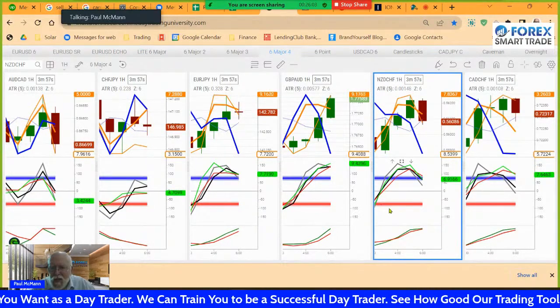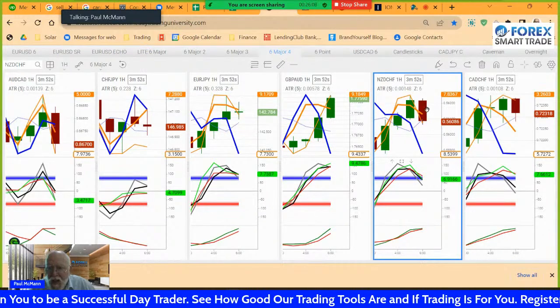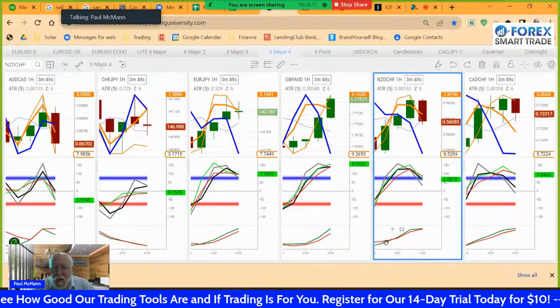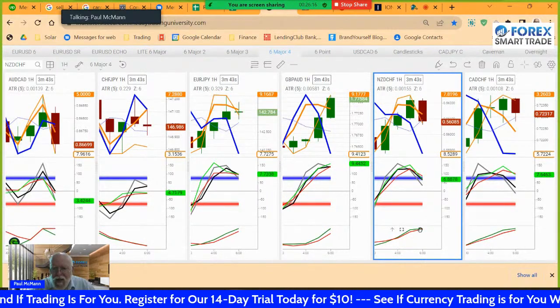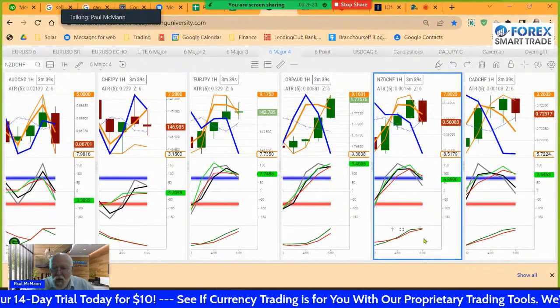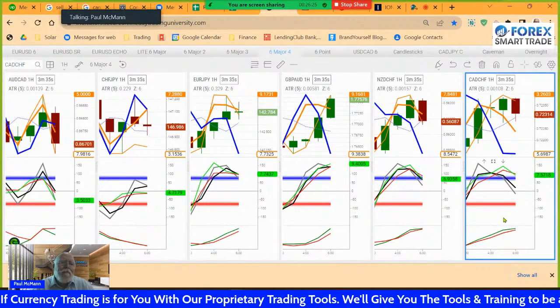New Zealand dollar, Swiss franc. Overbought. Everybody's going down. I got the double cross. 3 of the 4, and we're just about to get the crossover. We've got kind of weakening up pressure, and the crossover is just about to happen, but the red isn't quite crossed over enough, so I'm going to pass.